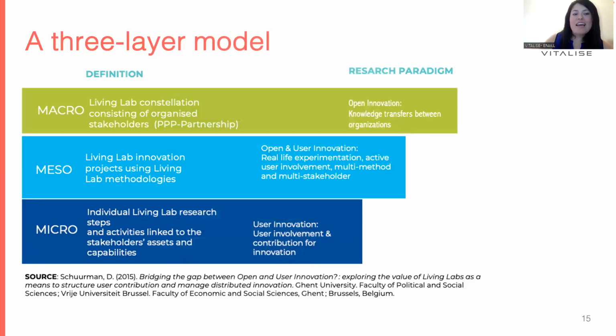A living lab is understood as a 3-layer model. Here we have a macro, a meso, and a micro. And this is a model created by our researcher Schurman. He's part of the network. And as we can understand this, on the macro level, you have a partnership. On the meso level, you have specific projects that the living lab will perform. And on the micro level, you have detailed research activities to learn from users and create knowledge. It is a way of organizing and understanding how living labs work and innovate.